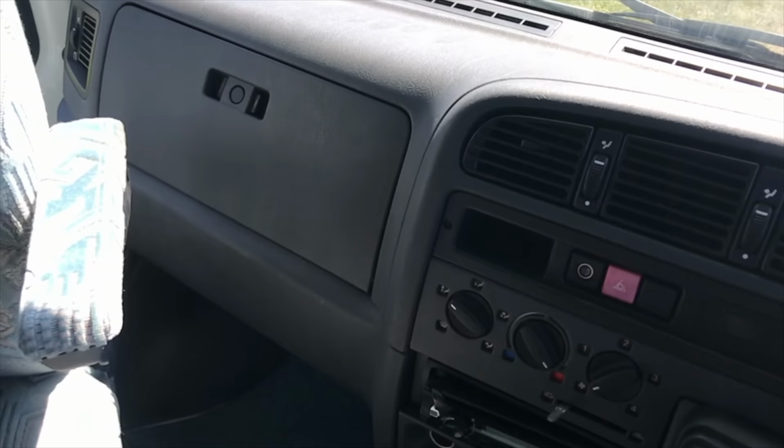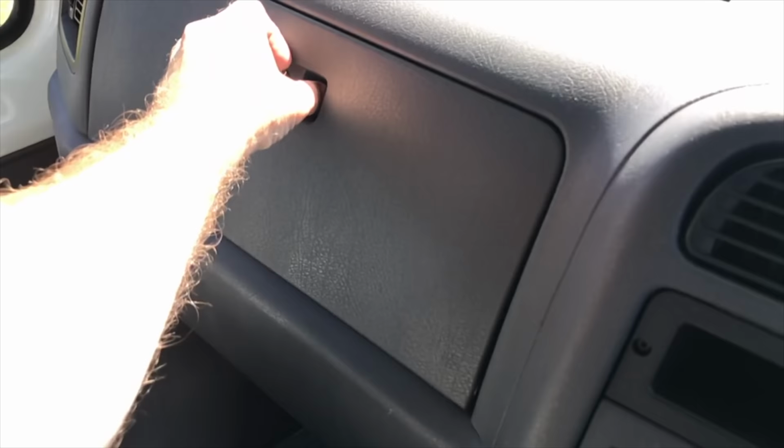This is testament to Autosleeper's build quality, as well as the last owner looking after it. Most generally, Autosleeper customers do tend to look after the vehicles.